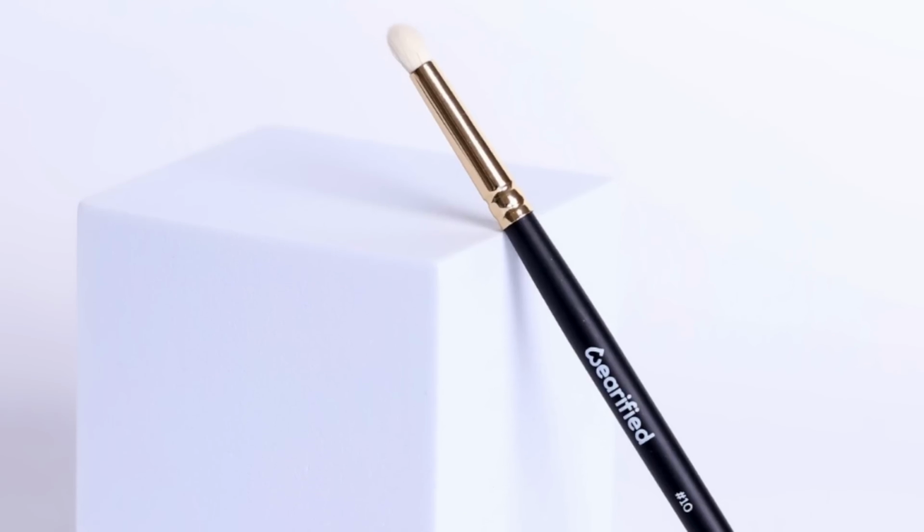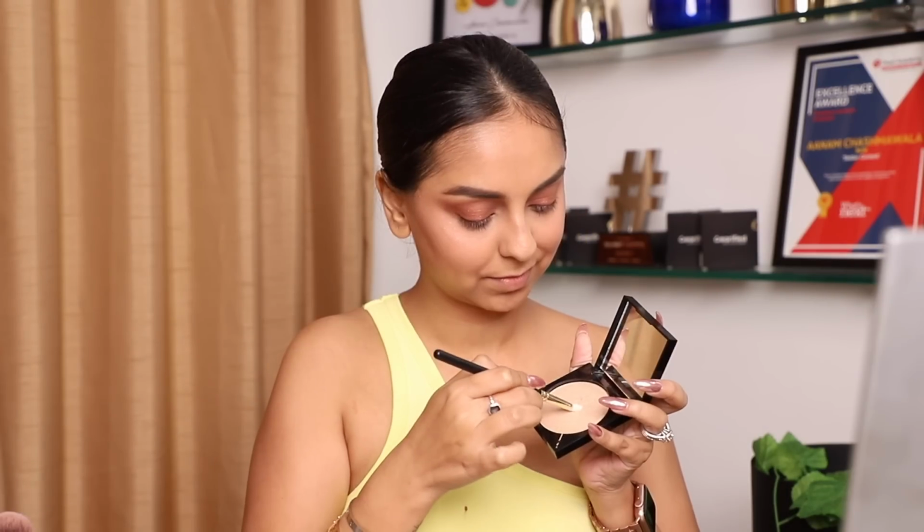Then we have brush number 10. Now, if you know my personal makeup style, you know I love to take some highlighter and go into the innermost corner of my eye. If you're not taking a highlighter, you'll take a slightly shimmery shade from your eyeshadow palette. The idea with eye makeup typically is to make your eyes look bigger and more open, right? We all love that. This is a really great tool to have if you want to go into the inner corner. You can also use this under your lower lash line. If that's your makeup style, please go for it. Again, super soft, very easy to use.